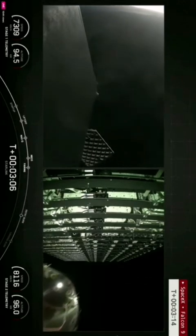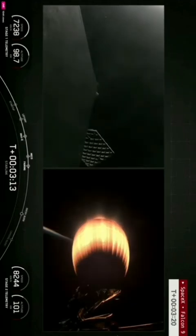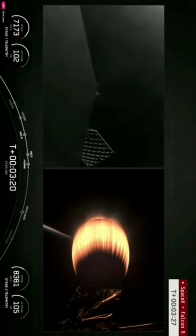Fairing separation confirmed. And a good deployment of those payload fairings, and the 20 Starlink satellites now exposed to the vacuum of space for the first time on this mission. 13 of those feature the direct-to-cell capability.